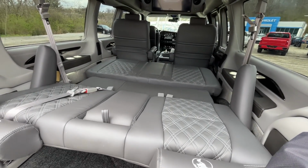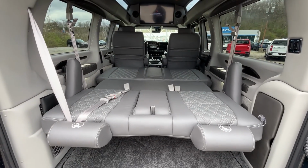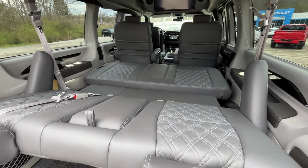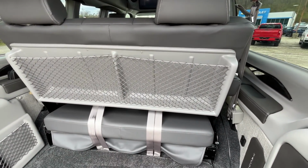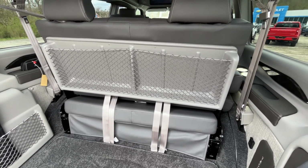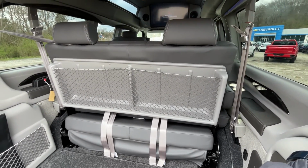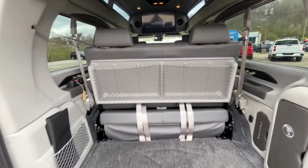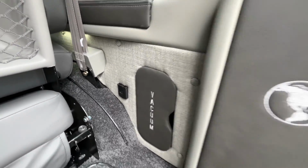And I feel like this one is bigger than in the ProMaster and the Transit, because look how huge and massive that space is. I mean, that's just a lot of room to lay down and chill. And then we can even move the seat up if we need more cargo space. And there's a quick sneak peek at what we're about to get into here. And then we have a vacuum and then a 12 volt over there.